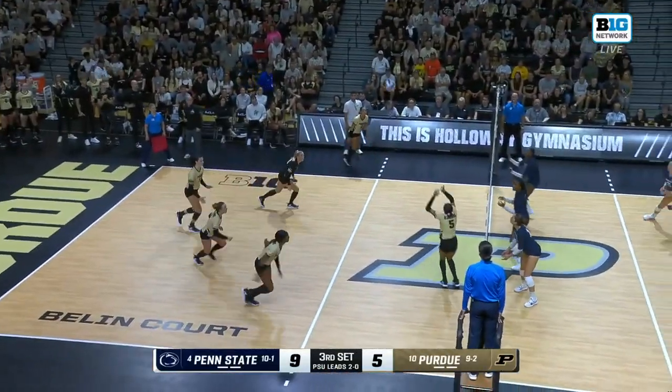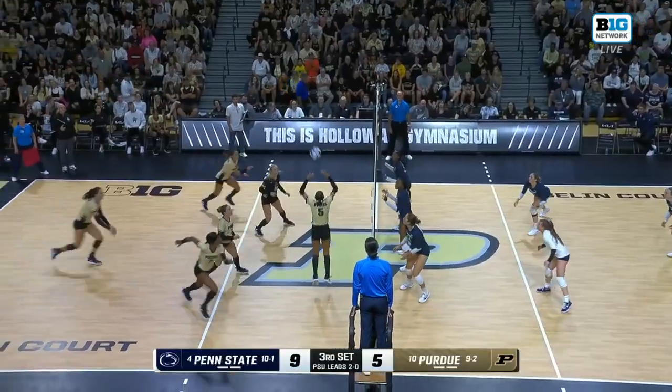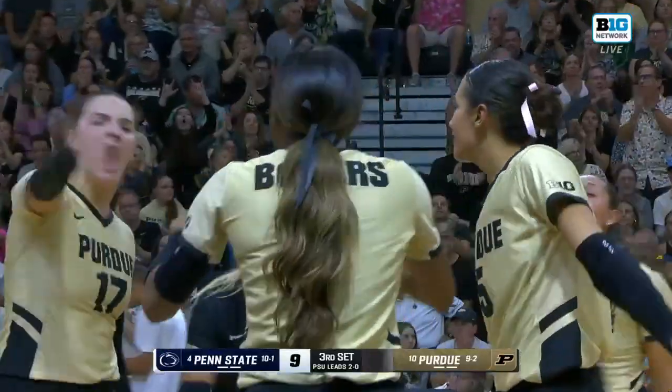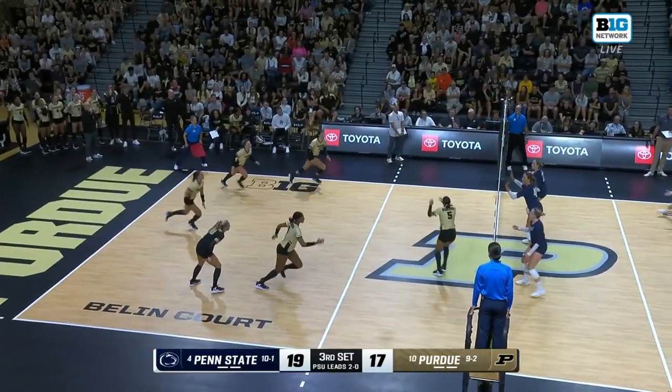Penn State had Hanna run it down. Anderson set her dump, swung back over. Juravicious kept it alive, and Colvin says enough of that. Swinging a little too high. I really like the swing. It's the right idea there.